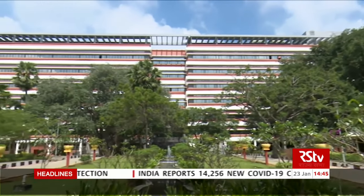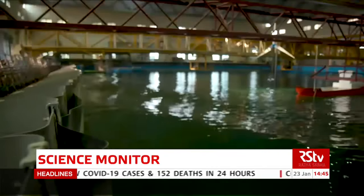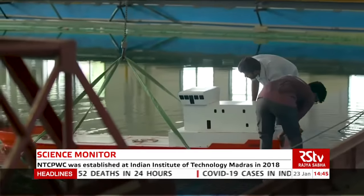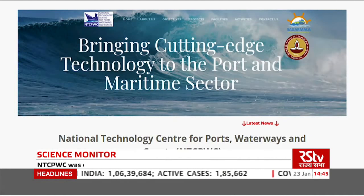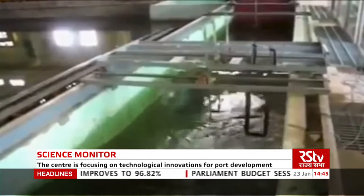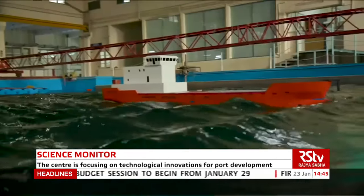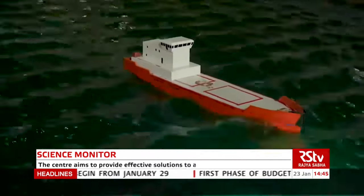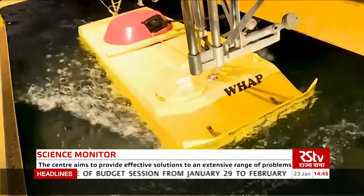Department of Ocean Engineering at the IIT Madras has long been involved in navigational and coastal management technology studies. In 2018, the National Technology Centre for Ports, Waterways and Coasts was established under the aegis of this department. The centre is focusing on technological innovations and evolution of new ideas and breakthroughs for the port, waterways and maritime sector to provide effective solutions to an extensive range of problems being faced in the industry.